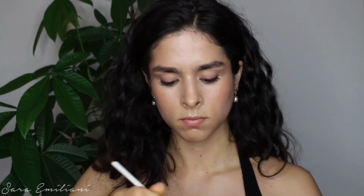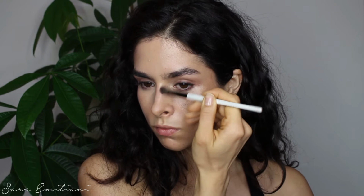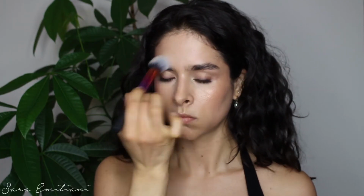The Kevyn Aucoin Light Sculpting Powder to contour my nose. I'll do blush at the end so I don't overdo it. Now to set my face a little bit just in the center, I'm using the Mercier Loose Translucent Setting Powder.